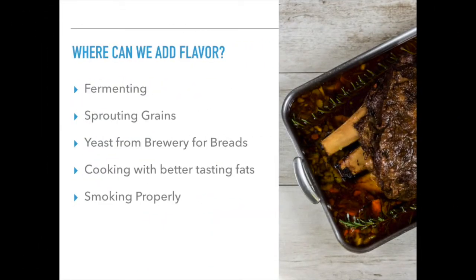So where can we add flavor? It all starts with getting the best ingredients, right? And that's kind of our foundation. If you don't start with a great product, it's very hard to enhance it along the way. We never want to take product that's already gone bad and try to salvage it. It's a way to prevent that spoilage. So where can we add flavor?